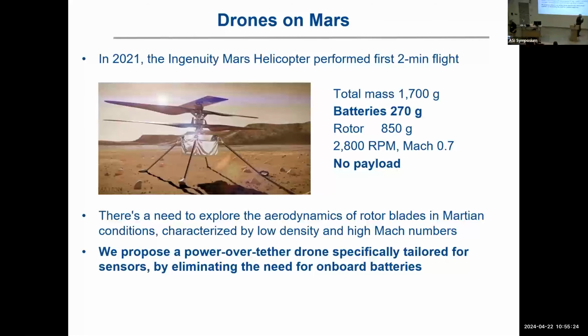So no payload, Mach 0.7, meaning very high rotational speed, and the linear speed approaching a flight regime, a flow regime, that we call transonic, where we do expect a lot of problems and issues overcoming drag and the associated high power requirements. So we know that for the Mars atmosphere, with very low density and that high speed, there are two problems coming together: the problem of low Reynolds number with high viscosity, and the problem of high Mach number with high compressibility.